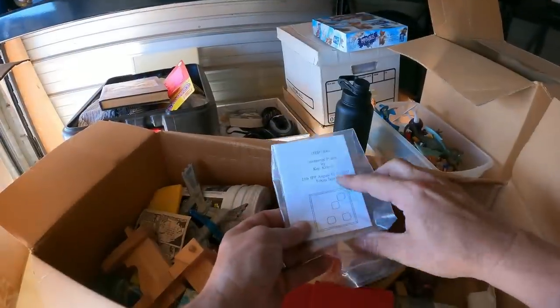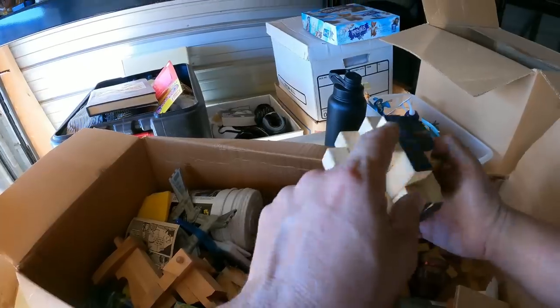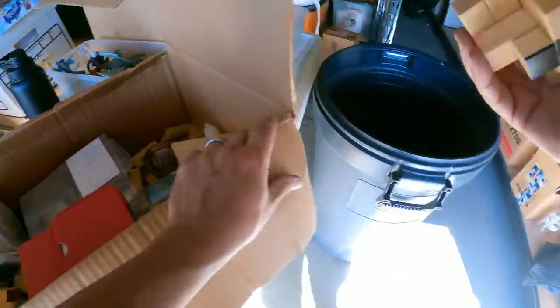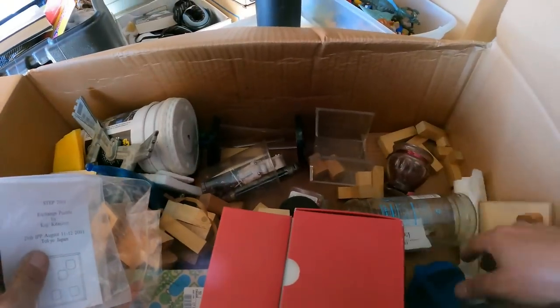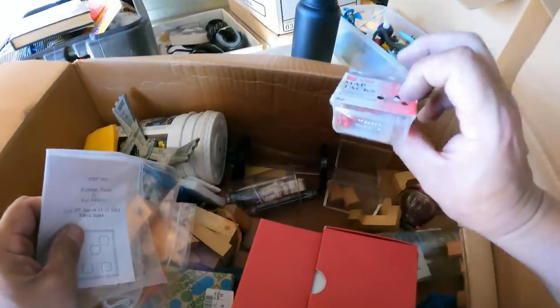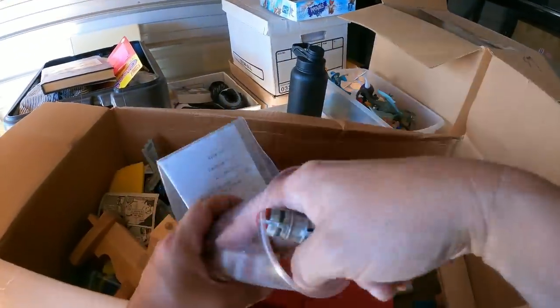Oh, dang it, this is an IPP, but where is it? Five pieces. That's neat, IPP. Look at that. It's cool. I'm gonna put that aside. IPP stands for International Puzzle Party. We'll keep the instruction book at least, but where's the rest of it? I don't know. What's that? I don't know.